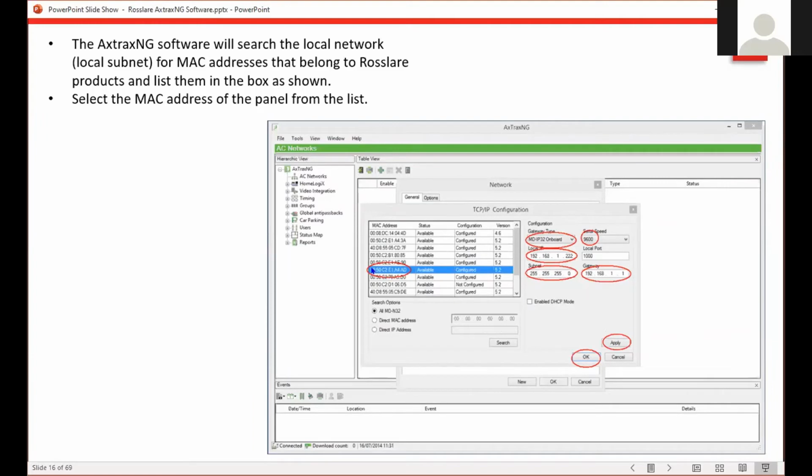Very few of the panels, and this particular one I happened to pick was an older panel, I can tell by the MAC address here. Most of the new panels do not support DHCP at all. You won't even see this option. In the earlier panels, you could enable that temporarily, allow it to pull an address, and then go back, disable it, and use that as a static. So that's no longer an option.